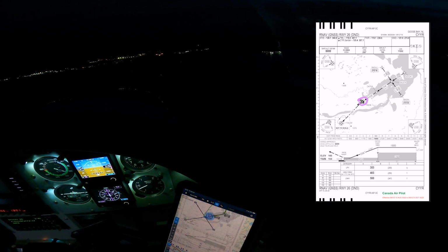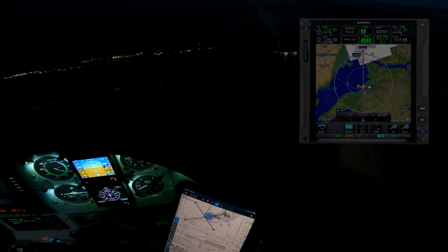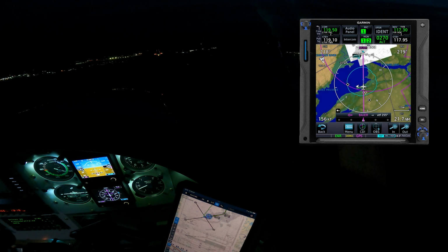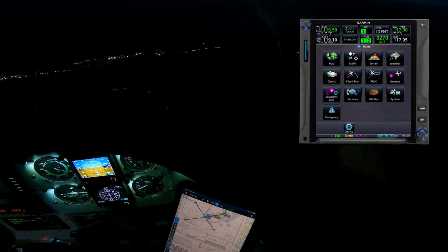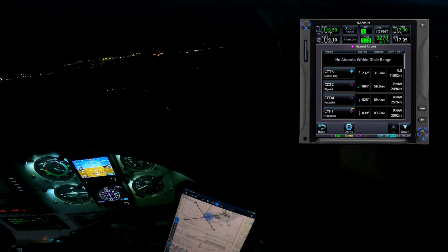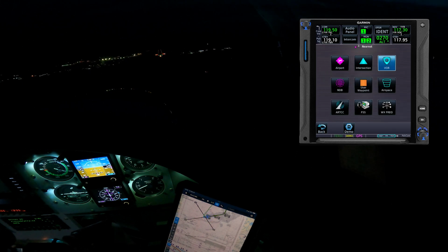To check your distance from the minimum sector altitude, you can use your GPS. We are using a 750-650 GTN combo in the Caravan. However, you should be able to find this feature on your GPS too. Press and release the home button, then select nearest. Then choose the airport, NavAid, etc., depending on what the MSA refers to. You should be able to find what you are looking for and see your distance from it.